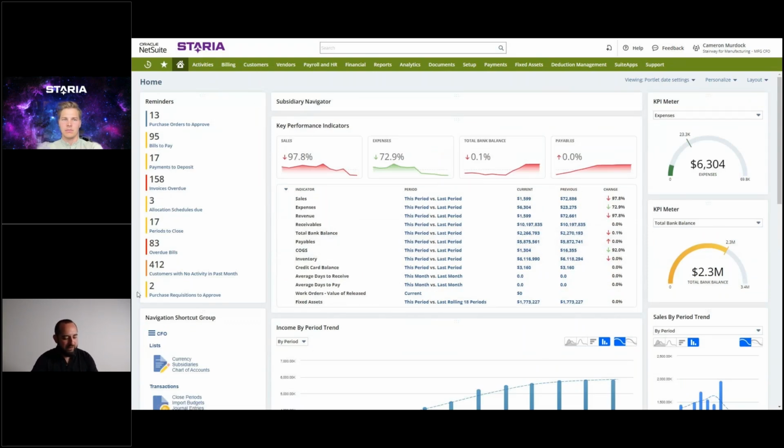A few examples of portlets. The first one would be the reminders portlet that you can see on the left side of my screen. It basically summarizes the things that I would like to keep an eye on, like a to-do list, any exceptions as part of my daily routines, maybe some late outstanding orders, or overdue invoices for accounts receivable, or bills that are already due to be paid for accounts payable, or late demand, and so on. So this is role specific, of course.